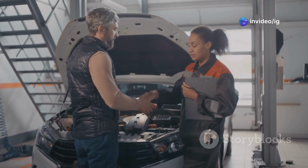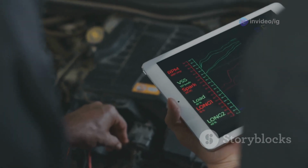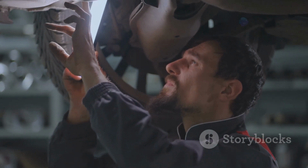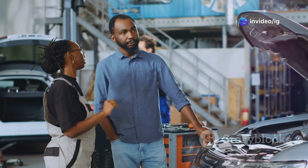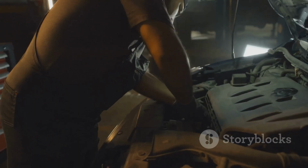Hello IG Garage family. Does your car feel off, or maybe it's showing the dreaded P0035 code? If you're scratching your head, wondering what's wrong with your turbo or supercharger system, don't worry. I've got you covered. Stick around, and I'll show you exactly what P0035 means, where the sensor causing the problem is located, and how to fix it. Let's get started.